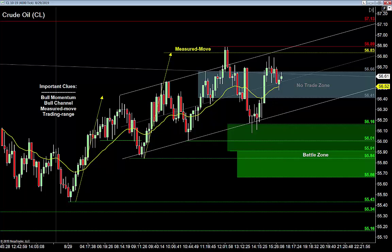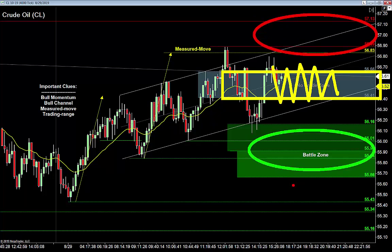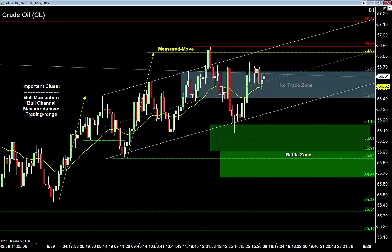Okay, so what's the plan? The plan, first of all, anytime I have a range, I want to stay away from that middle, right? No trade zone right in the middle. Ranges tell me to buy low, and they tell me to sell high. Now, it's an overall bull market, right? So I want to buy low. So what are a couple buy setups that I can look for?